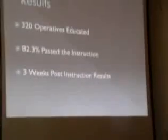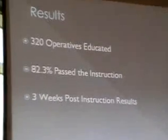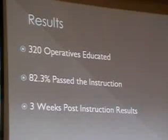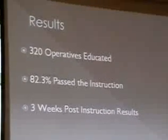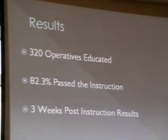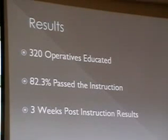So we had 320 operatives that were educated doing this system, and we had an 82.3% pass rate. When it all was said and done, it was such a flurry of activity. We went back 3 weeks post. We did not give them any reinforcement other than all of those things plastered in the buses and plastered in all of the storage rooms. So if they were cleaning a washroom and went to the washroom storage room, they could look and see all of the instruction there to help reinforce and remind them.